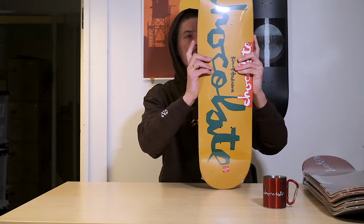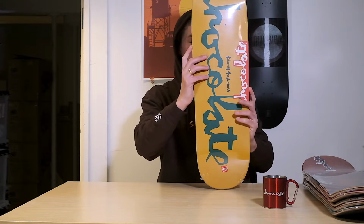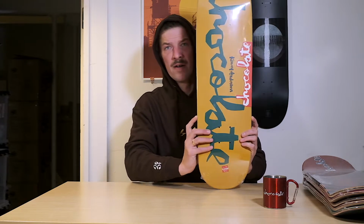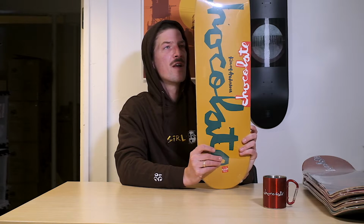What's to mention about this is that because it's a shaped board, it's 8.5 on the widest part, but it gets more narrow down here. So it's probably more like an 8.25 down here. So I mean, overall, it would probably feel like an 8.3 kind of board. So that's it. That was the different 8.5 boards we have.